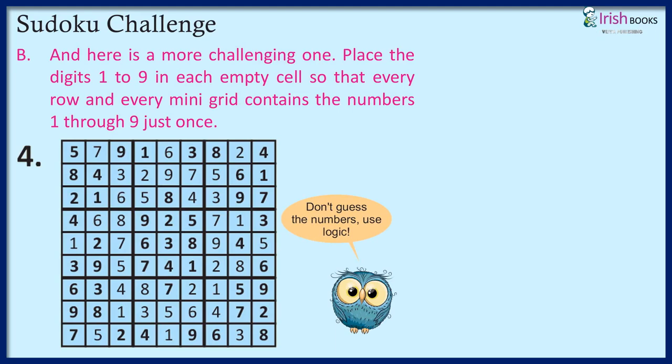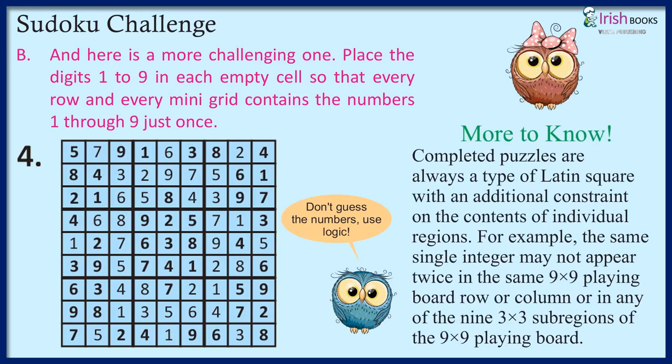More to know. Completed puzzles are always a type of Latin square with an additional constraint on the contents of individual regions. For example, the same single integer may not appear twice in the same 9x9 playing board row or column or in any of the 9 3x3 subregions of the 9x9 playing board. Don't guess the numbers, use logic.